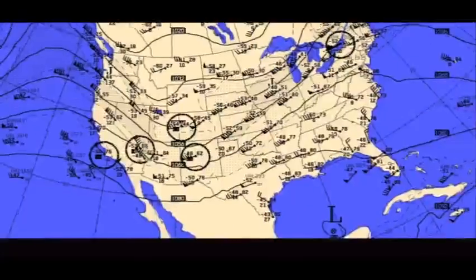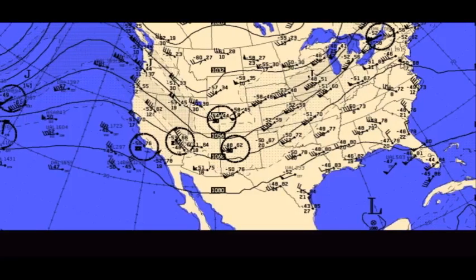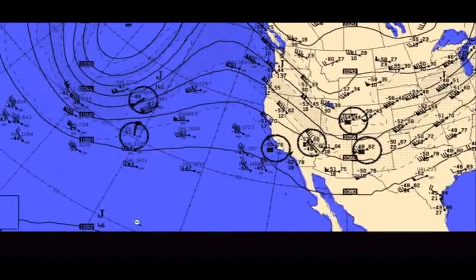Okay, 250 millibar, and this is another surprise. The Canadian surface analysis is for this evening instead of this morning. Another benefit of starting late.